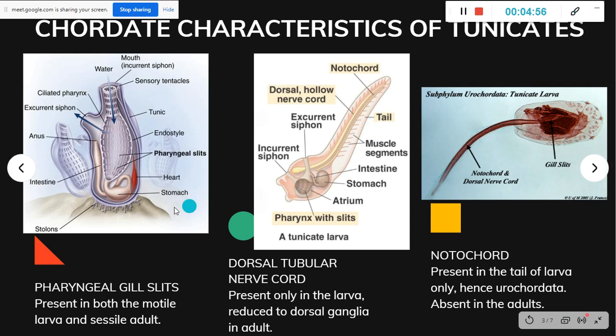In the adults, the nerve cord gets converted into only a dorsal ganglion. The pharyngeal gill slits are present, but the notochord disappears and the nerve cord becomes a ganglion. The pharyngeal slits expand and grow, and they have several more gill slits. This becomes greatly enhanced. So the notochord, which is the prime characteristic of chordates, is only present in their larval stage, and it is absent in their adult stage.